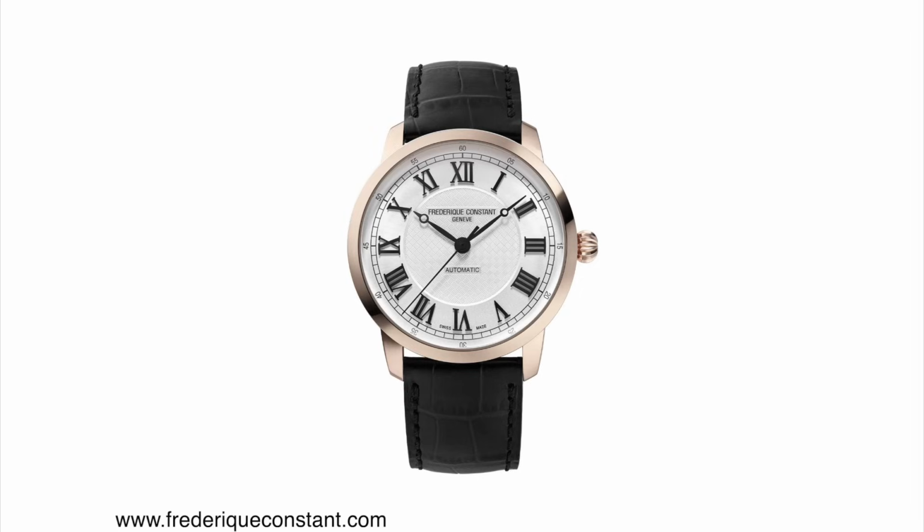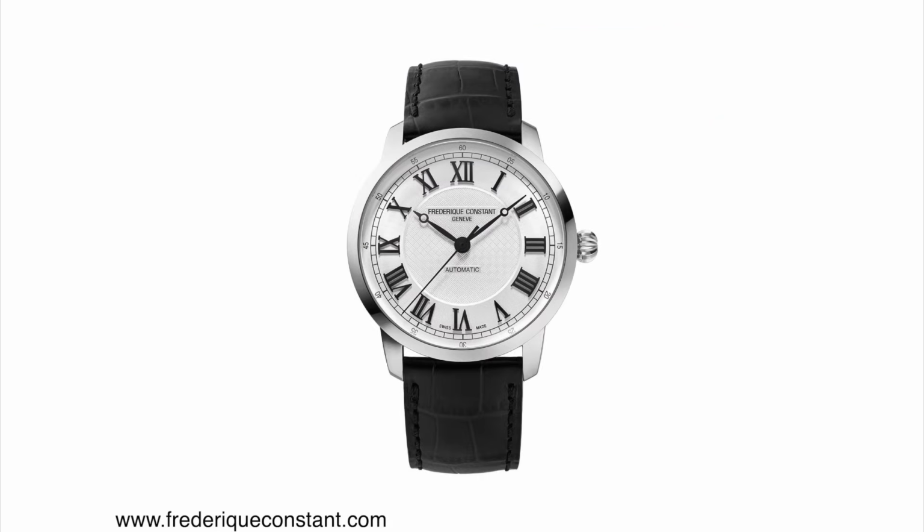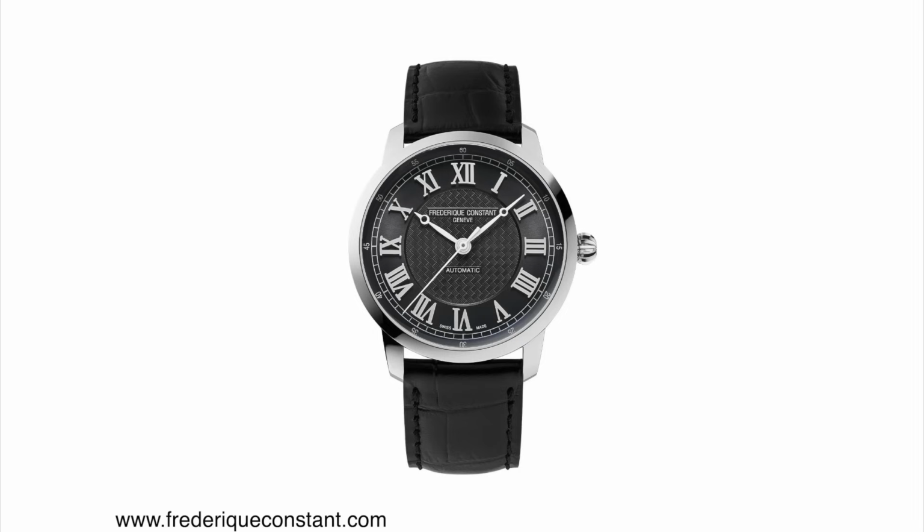The styling is very conservative with the Roman numerals, with this sort of traditional set of hands. I really like how clean this watch looks, and I really appreciate the fact that it doesn't have a date wheel. I think a date wheel would really ruin this design. Out of the 3 options, my favorite is probably the white dial with the stainless steel case, although this rose gold case also looks kind of nice. Not a big fan of this black dial.